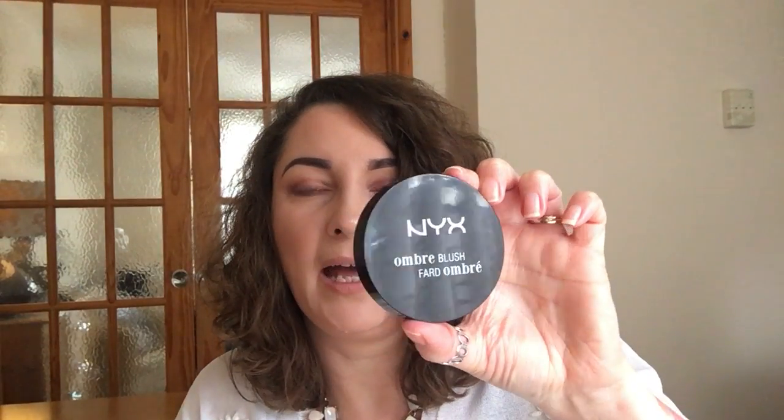Now we move on to the more expensive products. This one is medium ranged, I would say, regarding the price, and it's from NYX, and it is one of their ombre blushes. So it looks like that, and let me just have a look. It's called Mauve Me. It's got 8 grams of product in, and I love this.